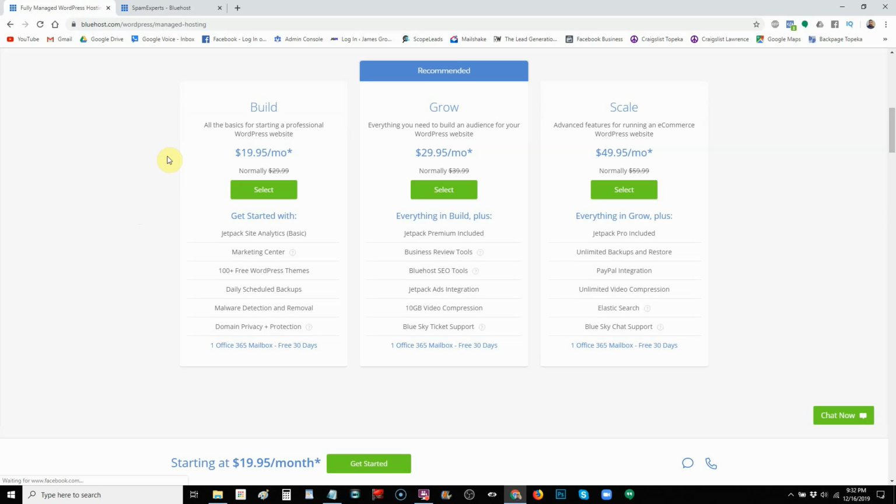Their beginning price here is $19.95 per month for the build plan, and that gives you all the basics for starting a professional WordPress website. This includes the Jetpack Site Analytics, which is just a plugin for WordPress. I want to point out that some people love Jetpack, some people hate it. It works great with some websites. It works horribly with others. A lot of things come into play when it comes to Jetpack.